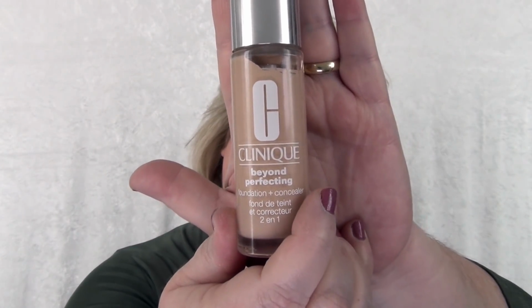And I just picked this up. It's the Clinique Beyond Perfecting Foundation. This is what was in Kate's makeup bag when we did the swapping each other's makeup routines, and I really quite liked it. Now her shade was a little bit lighter and I got color matched to the shade Alabaster. So this is the second to lightest shade. This has foundation and concealer in it.